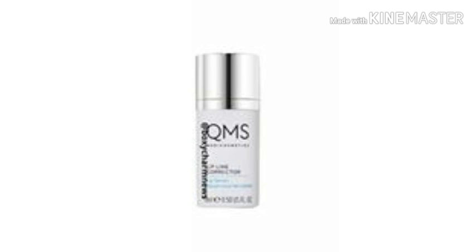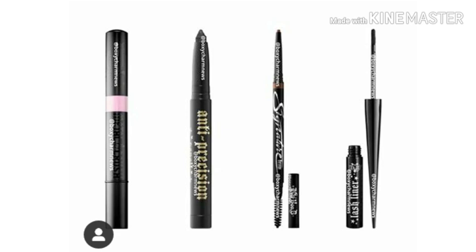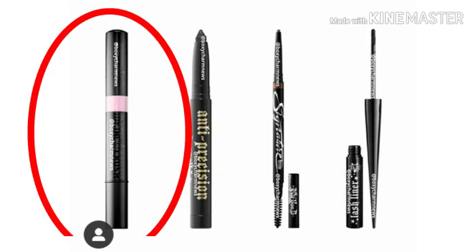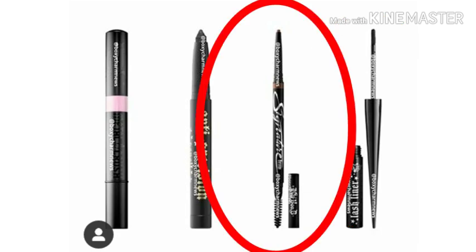Now, guys, let's name off the rest of the spoilers that I found. Now, these other ones are not choice items. So these are most likely variations. So first up is the KVD Vegan, which you know that used to be Kat Von D, but somebody bought her out. It's probably for the best. Probably for the best, y'all. Anyways, the first thing is the Anti-Precision Pencil Eyeliner. Next up is the KVD Metal Crush Liquid Highlighter. Next up is the KVD Lash Liner Liquid Inner Eyeliner. And then we have the KVD Signature Brow Precision Pencil.